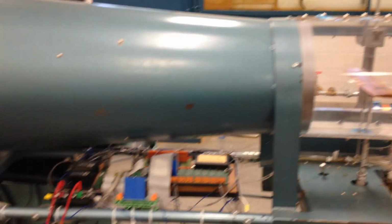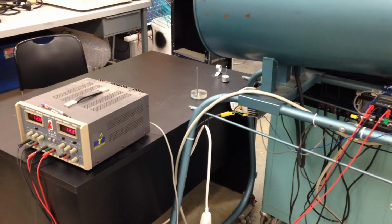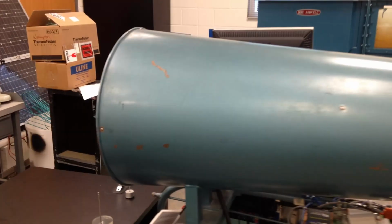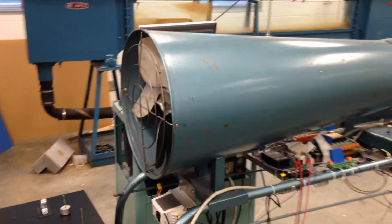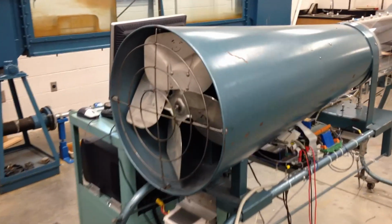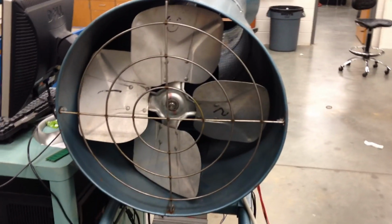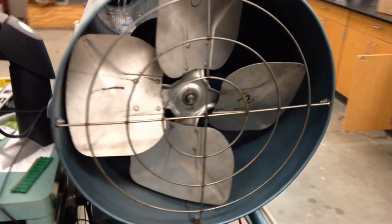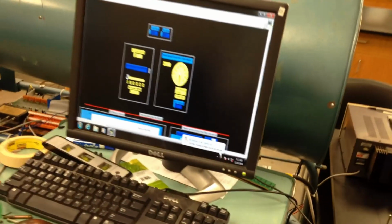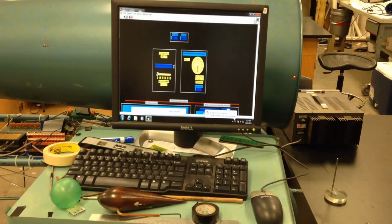And then you have the control system for the wind tunnel. It's fairly old. And the power supply for that control system. And we have in the back here the exhaust. Actually, the fan pulls air through the wind tunnel and then it exhausts out this way. So you don't want to be standing here during the operation of the tunnel. Over here is the computer. We do have a computerized control for this wind tunnel, but that's about it.